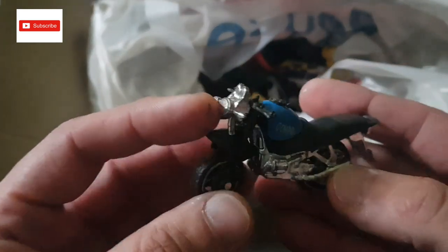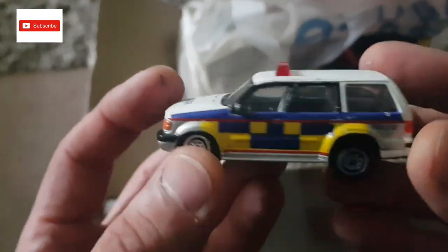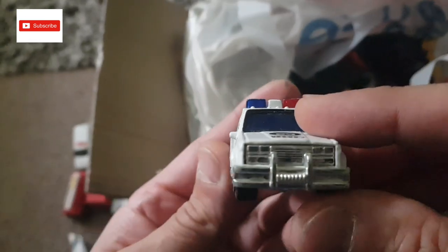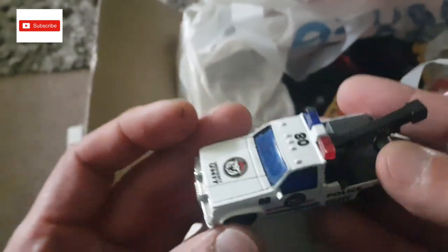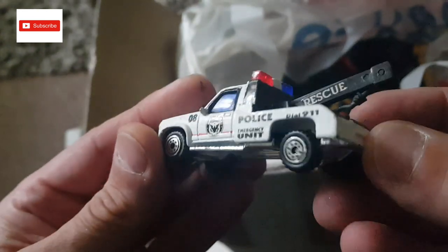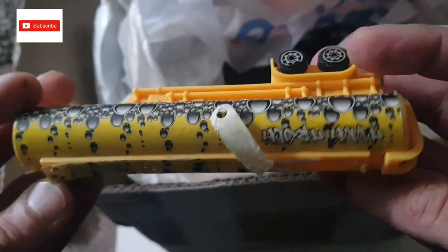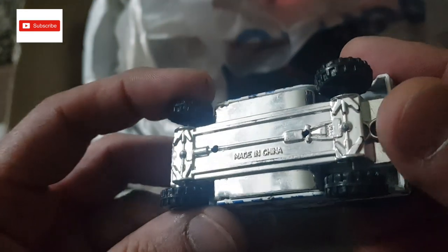Oh, we got a plastic motorbike. A nice police car. This is a Ford, so this looks American. Real toy again. That's a tow truck, police tow truck, and this is just a Chinese model. I think it's plastic. I think that might be die cast, with a plastic bottom. Not bad. Got a plastic lorry, so it must have a trailer as well. We have another police. This is a hammer. This is from China as well.